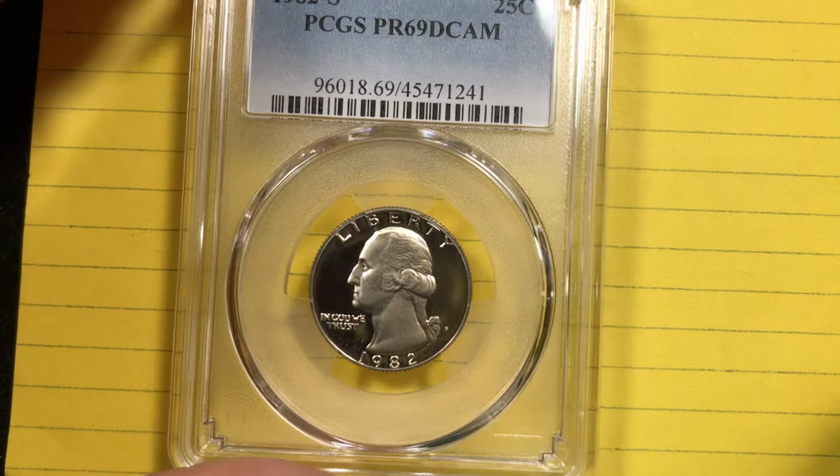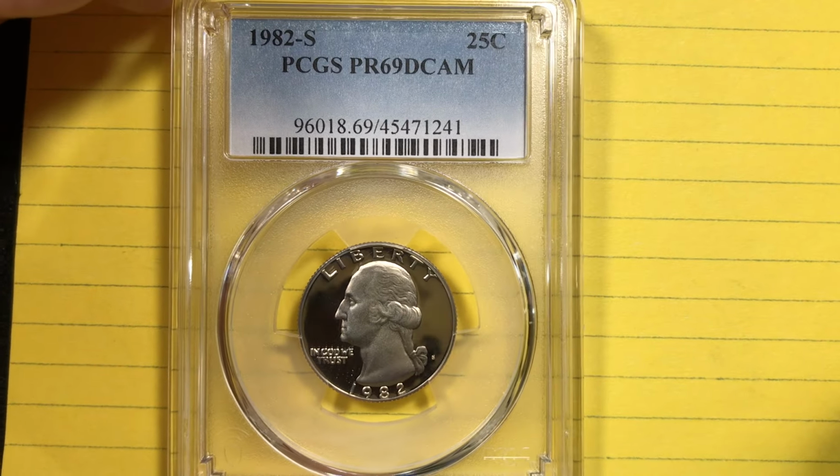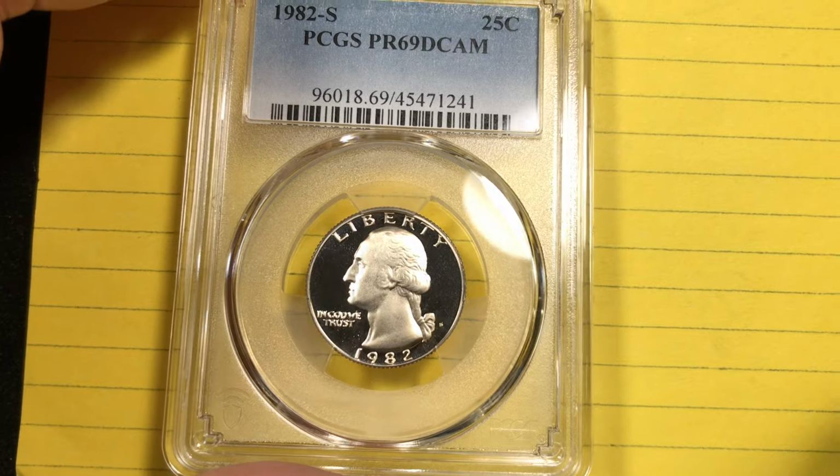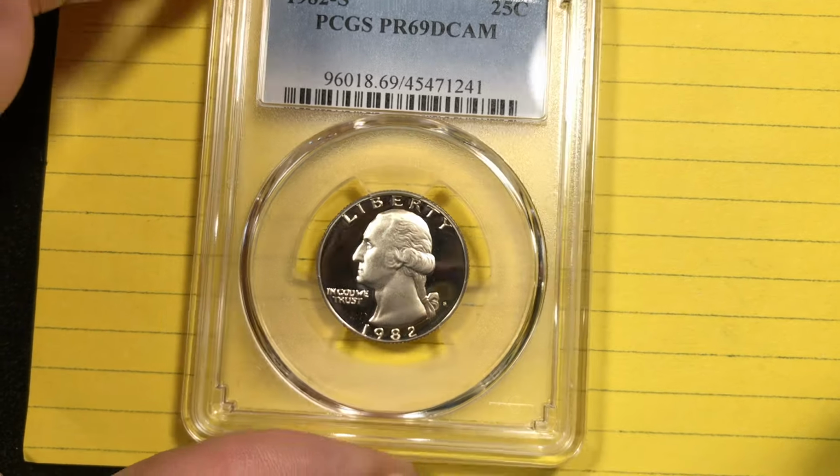We were able to get it because somebody sent about 100 different coins in and then just sold off the ones that weren't worth much. And we bought this one for under $10.